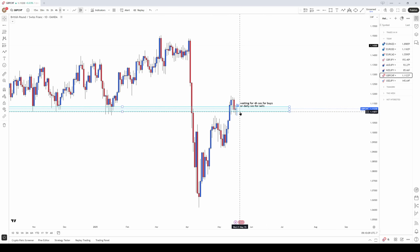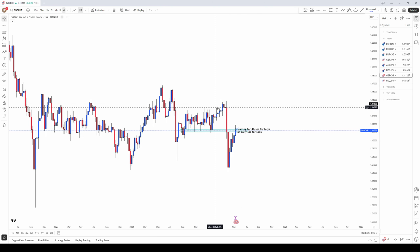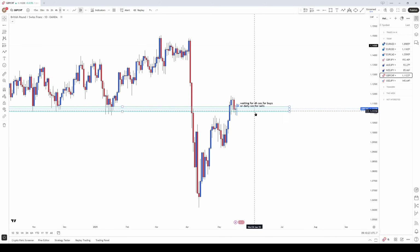Now, if daily creates a higher high and shifts, then I will look for a sell to sell down with the weekly because we do have a weekly area of interest over here. So yeah, two options. We'll see what plays out first. I'd like to buy up here and then maybe even sell once we shift. So that'd be pretty cool.